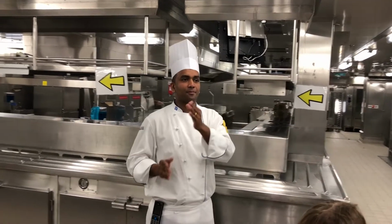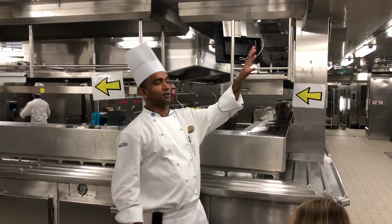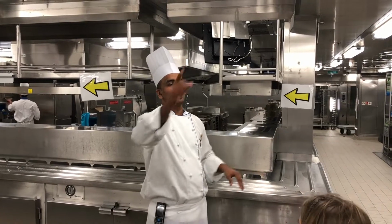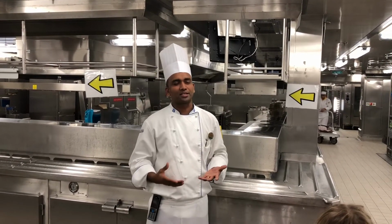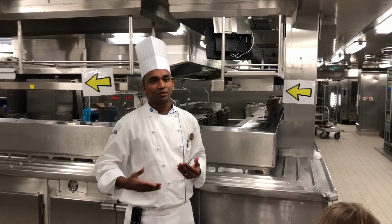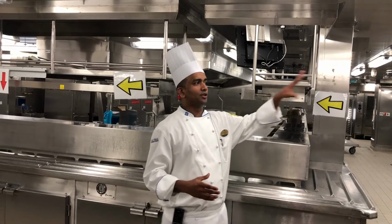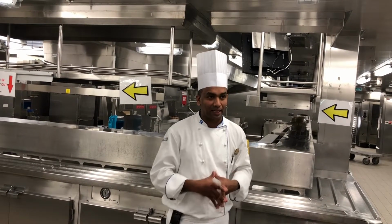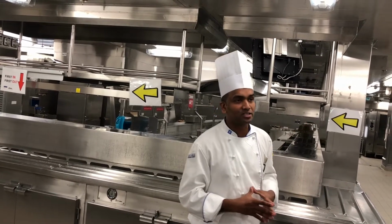Guests used to rotate by themselves. One day they will dine in Chic, second day in American Icon, third day Silk, fourth day Grand. But now we don't rotate the guests, we rotate the menu. Every day it's the same structure, but we change the menu every single day. That's the reason all the galleys look almost identical. Further on, I will show you our main galleys.